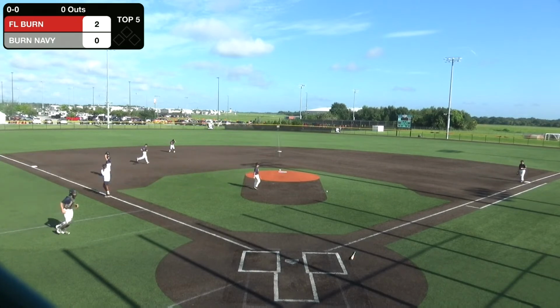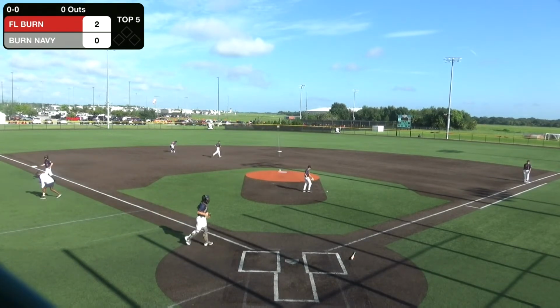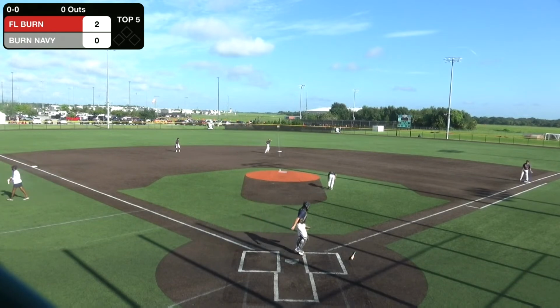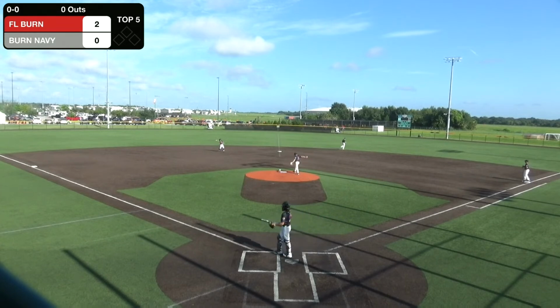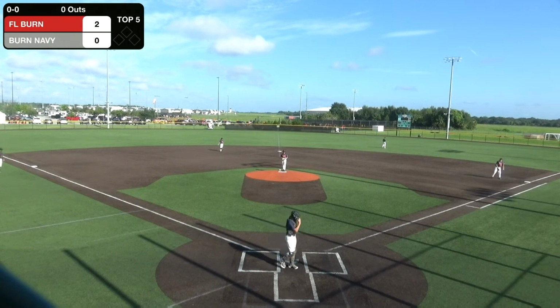So we'll head to the top of the fifth in this short 5-inning game. Bern National will come to bat with a 2-0 lead here in the top of the fifth, looking to add some insurance runs as Reese Brush, Briggs Tibbles, and Matthew Kerrigan will come to the plate.